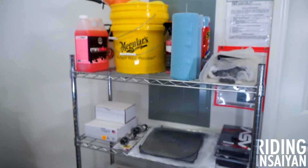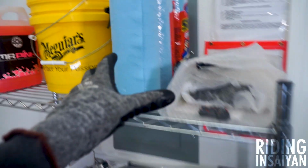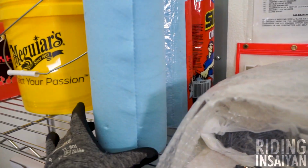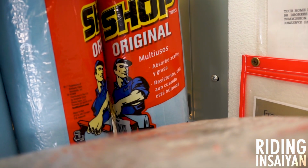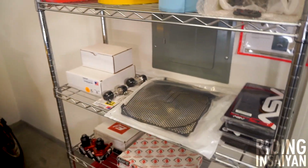Short attention span, back to this. So this up here is cleaning supplies. I actually hopped up and got some shop towels, or shop rags, or whatever you want to call them. For some reason the entire box is in Spanish, which I don't know why. Got it from Amazon, so it's a little bit better than just using basic microfiber rags.